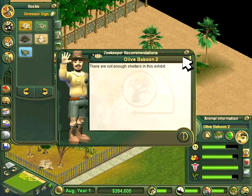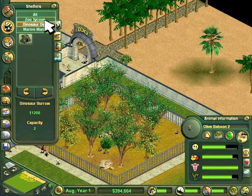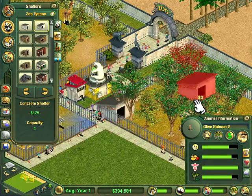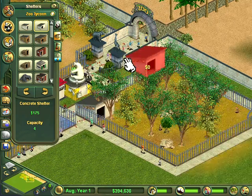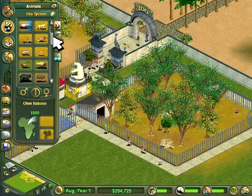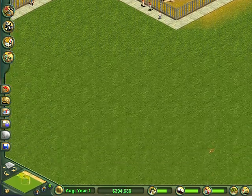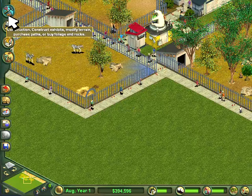Not enough shippers. Oh. These are not hyenas. Baboons are easy to look after. It's easy to live as well, so that's good. We have to research flamingo. Oh yeah, and then back. Ooh, we went down to 3. We can't go up really that way. Isn't the donation?